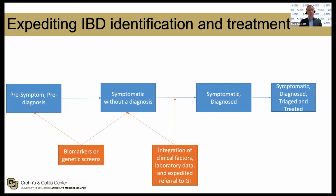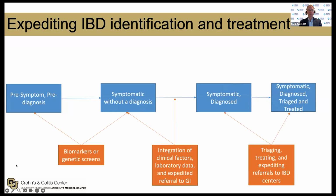So one could envision trying to intervene at any one of these steps. As I mentioned, biomarkers or genetic screens could be available. There's a lot of fantastic work going out of the Mount Sinai group right now related to this, and in Europe as well. Once individuals become symptomatic, we could better interact with our primary care colleagues and inform them about clinical factors and or laboratory data that might trigger an expedited referral to GI. And then lastly, once an individual has a diagnosis, we can do a better job on the GI side of identifying those individuals who are at highest risk and may benefit from being referred to an IBD Center of Excellence, either to work with them in collaboration or to assume care.